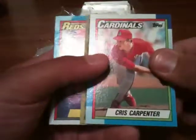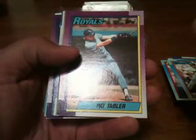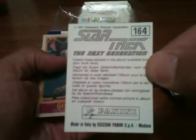This is Jeff Reed, Dave Gallagher, Eric King, Mike Brumley again, one of the 50,000 Chris Carpenters who have played baseball in the last 10 years. It's Mike Aldretti, Rob Dibble, Bruce Hurst, and these still have wax on them, I can feel it. Pat Tabler, Jeff Blauser, Steve Lake, Art Howe again, Devon White, Randy Bush, Mike McFarlane, Von Calderon, Kirk McCaskill, Mickey Tettleton, Tony Pena, Jeff Torborg. Oh, there's some fun stuff in here. Pete Harnish. What is this? Oh, yeah. Star Trek sticker.